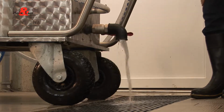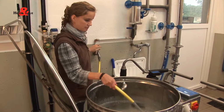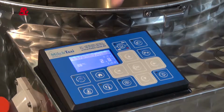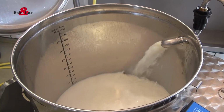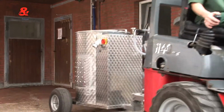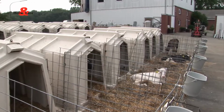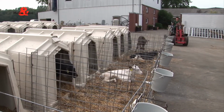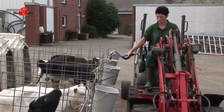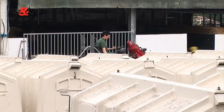After each use, remaining liquids are disposed of, and the Milk Taxi is thoroughly cleaned. Fill it with water. And again, the push of a button is all it takes to start the semi-automatic washing procedure. The tank can be cleaned separately with a brush. Most big farms will prefer the 250-liter Milk Taxi. It can feed 100 calves per day, easily and economically. And it reduces working hours by up to 40%, which drastically affects rearing costs.